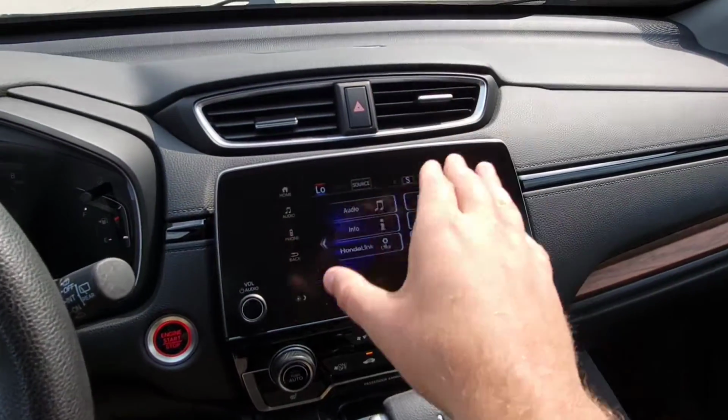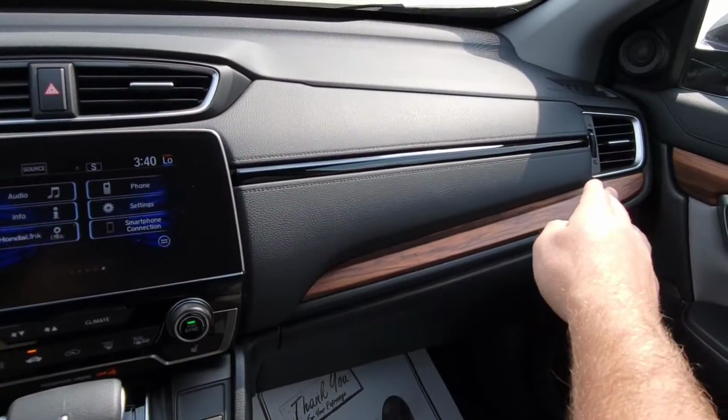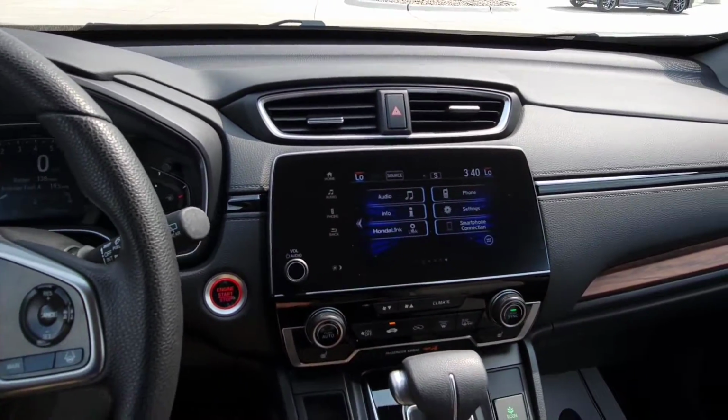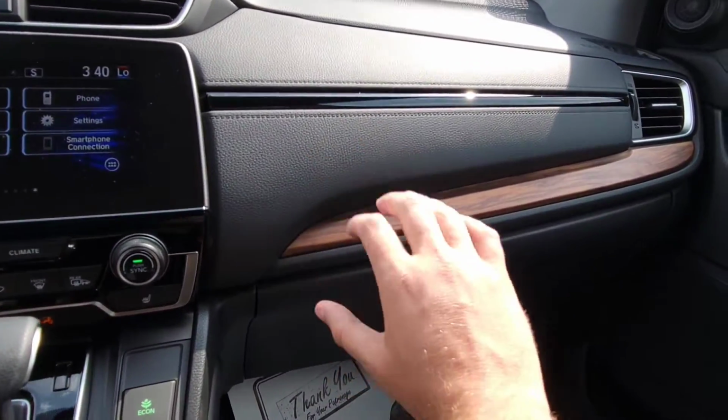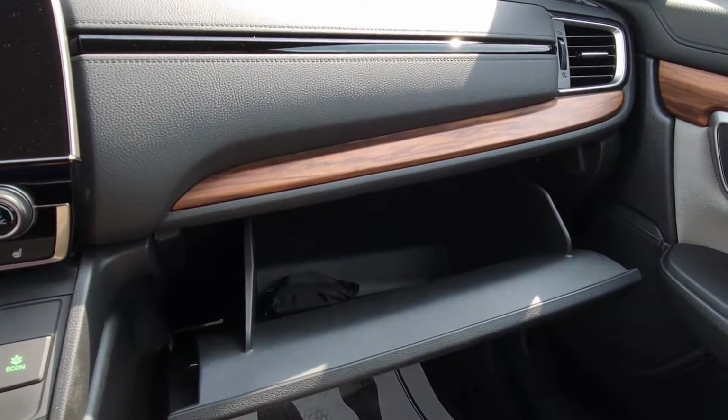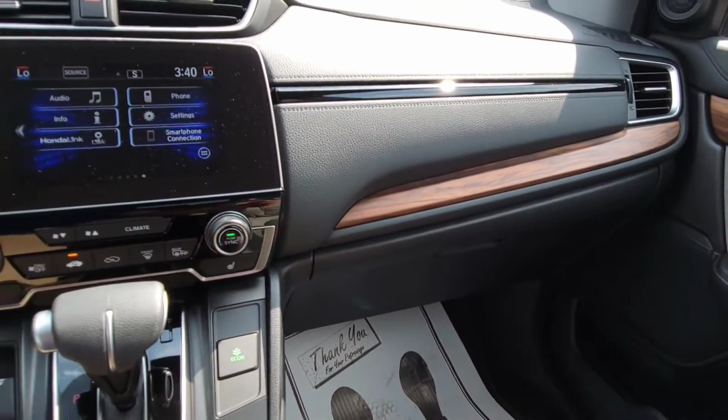We'll come back here towards the dash. You got some adjustable vents. Hazard lights, if you ever need those, there they are. Come right over here, got a little bit of wood going on. Glove box, deep enough. Challenge accepted, fill it up, forget about whatever's in there. I do that on a daily basis.